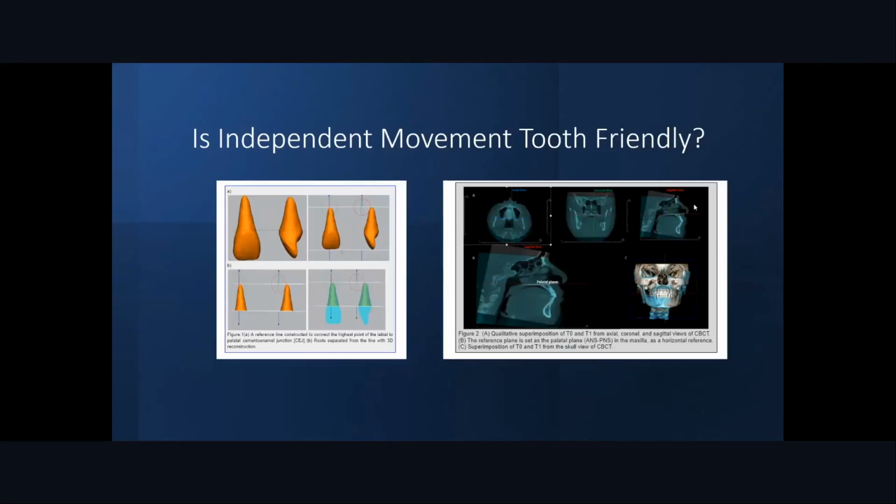The next question to be asked is: is independent tooth movement tooth friendly? I mean, whenever we move these teeth independently of each other, are we going to see any kind of side effects? And we've evaluated this from different aspects. We've compared root resorption between the Brius system and conventional orthodontics. We've compared white spot presence, oral hygiene, bone loss, all the different aspects that could determine whether a system is tooth friendly or not, or whether we have round tripping with Brius or not. And we've noticed that in every category, the independent mover of the Brius system performs better.